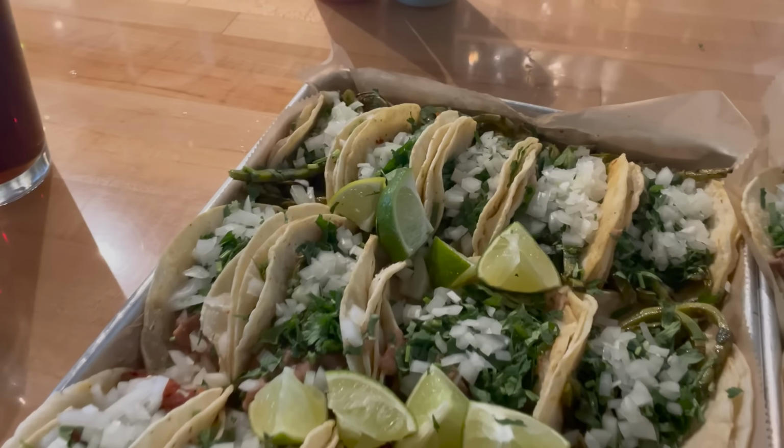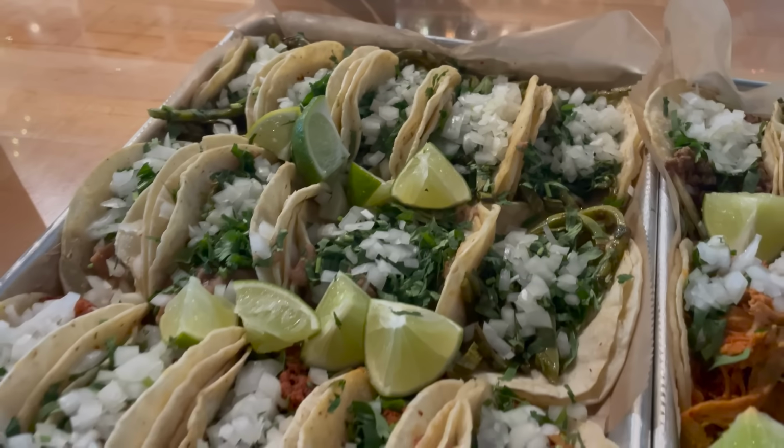This challenge is actually kind of unique. I've seen things similar to it, but nothing like this before. Challengers have a one sitting time limit to consume as many of their street tacos as possible. Each street taco is composed of two corn tortillas, a meat of your choice, and cilantro and onion.